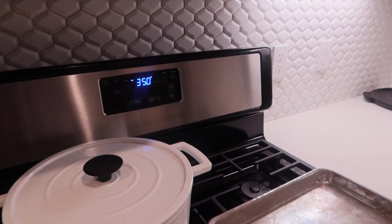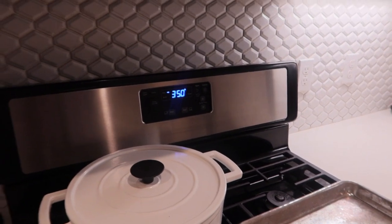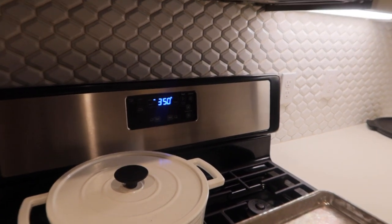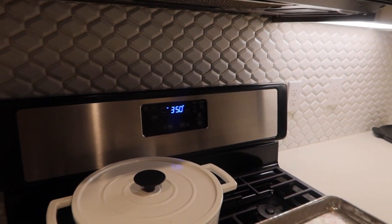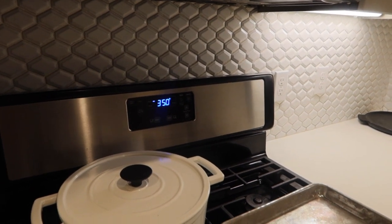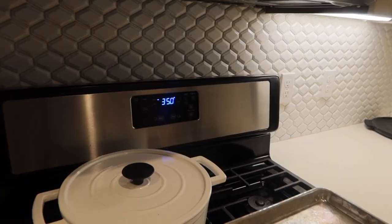I think the oven is preheated at this point, so I'm gonna start by draining the chickpeas and washing them out a bunch and trying to get as much of the skin off of them as I can. Really annoying to take them all off individually, but I'm gonna try and do it as much as I can.